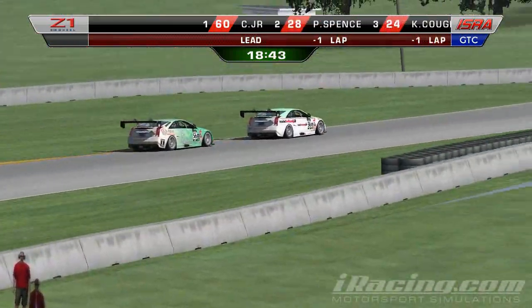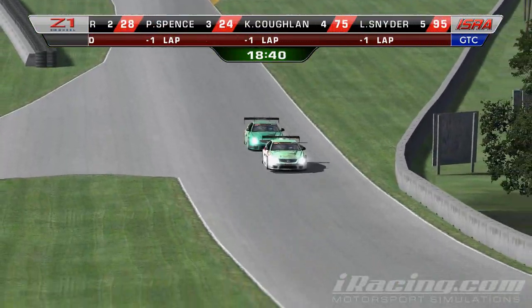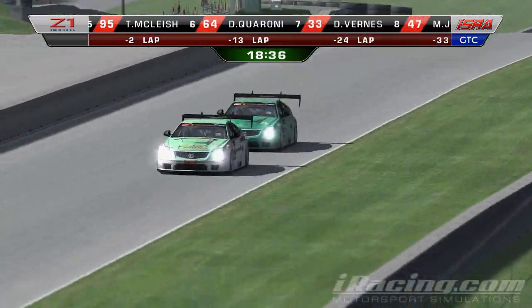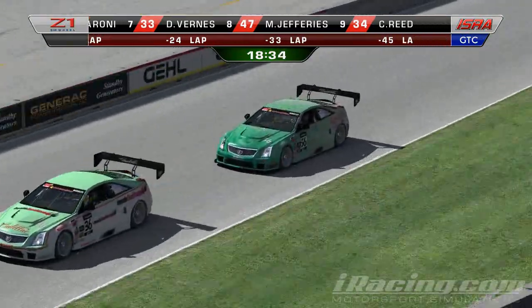So we'll see. Well, although as I speak there, James seems to have got a good run off the last corner, and actually a very good run off the last corner. He should be able to pull alongside here going into turn 1. We'll see if he's able to do it.